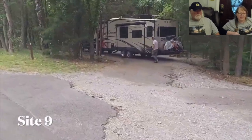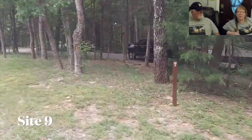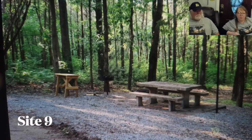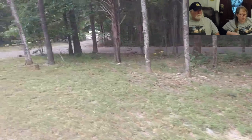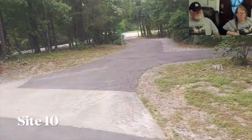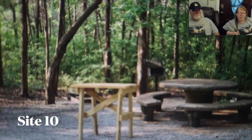There is a day use area that's very close that we didn't get in this video, but that day use area, as long as you have your parking placard in your window, you can get free access to that. And they have a place to swim, a sandy beach swimming area, and they have a playground and also picnic shelters. But this is the last one with electric and water, and that's site 10. You can see that is a pull through.